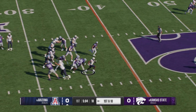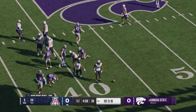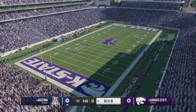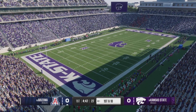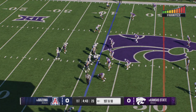Give to the back. Breaks a tackle, and he's got room. That run epitomizes a veteran, savvy senior who knows how to find space. First down, you know you always want to establish the running game. How about this offense? Nothing fancy. Run the football, be physical, get a big gain. Arizona comes out with another first down.